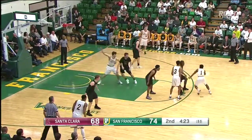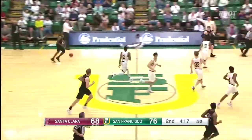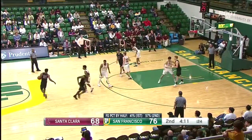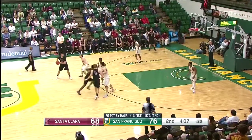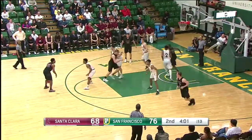If you're San Francisco, I'd look at Dirksen again, see if you can fall. What a pass. Oh, beautiful pass. Absolutely perfect execution by Watson and Dirksen. And it's quickly back to an 8-point lead for USF. Boy, the game is beautiful when you can play without the ball and you make good decisions. And the Dons have done that a couple of times tonight.